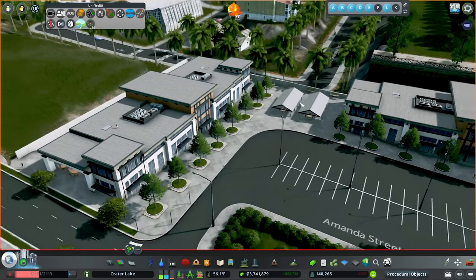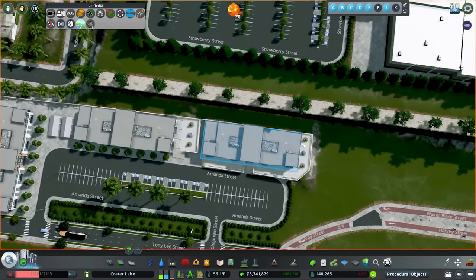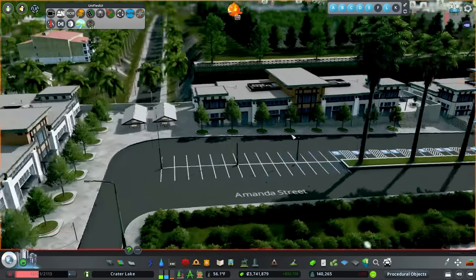And I did some more awnings back here with some tables, just so that if somebody was eating at one of the little quick service restaurants here, they could eat in the back or eat in the front. And then I did little benches in the back. This would be where people took breaks and stuff. And I think it looks really good. Go ahead and let me know in the comments what you guys think.